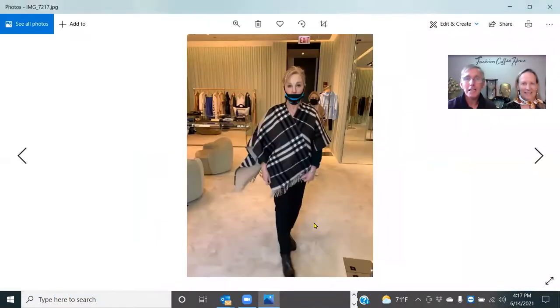Here's Leslie, and she's already zeroing in on some items that are working for her. I was going to mention that when you know your own personal style and have confidence about what looks good on you, that's when shopping is really a joy. And Leslie really knows what looks good on her and how to put it all together.